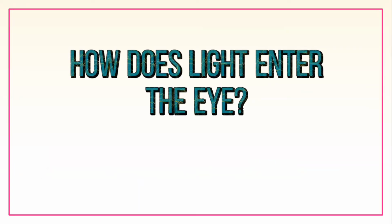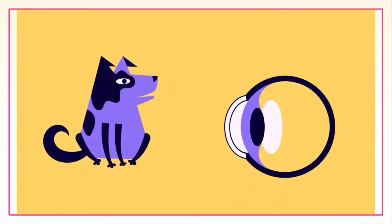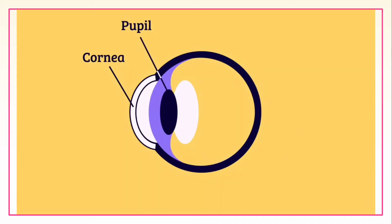So how does light enter the eye? Light rays bounce off an object we are looking at. Let's say the object is a dog. The light reflects off the dog to our eye. Then the light enters through the protective outer layer of the eye called the cornea. The cornea is clear like a window. It helps our eye focus the light to make things look sharp and clear.